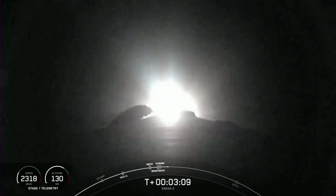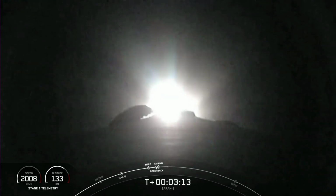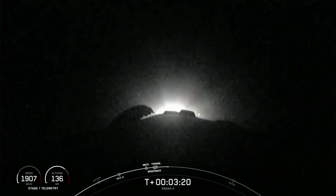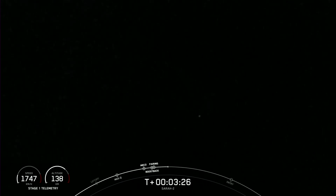As a reminder, at the request of our customer, we won't be sharing any further views of the second stage, and we will be following stage 1 from this point forward. Stage 1 boost back shutdown. And with that call out, we've had the boost back burn conclude.